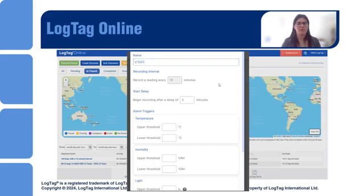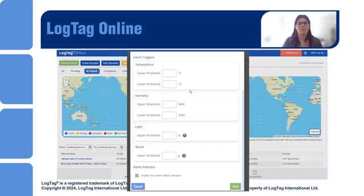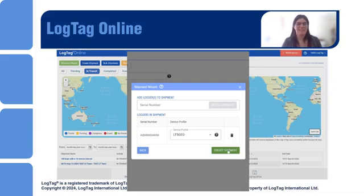Here we can choose a name for this device profile and see all the parameter options available to use when using an LT5GEO logger. Once we input our required parameters, then we are done creating this shipment. And once all of these locations and device profiles have been made for that first time, they will be saved to speed up this process to make it faster for future shipments.